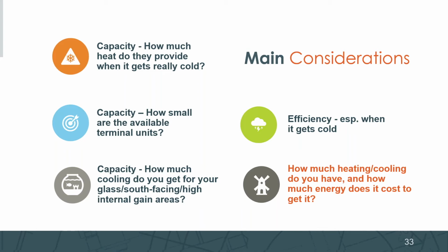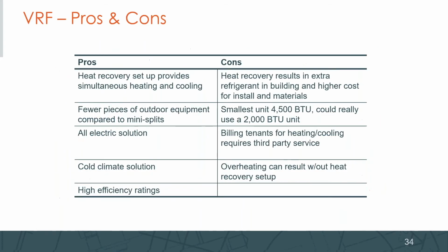What is the efficiency when the temperature drops? And then how much heating and cooling do you have? And how much energy does it cost to get it in? So what are the efficiencies of everything? So here are some pros and cons of VRF.